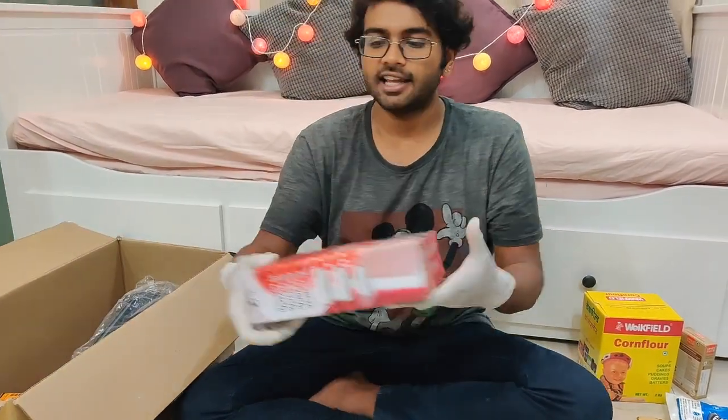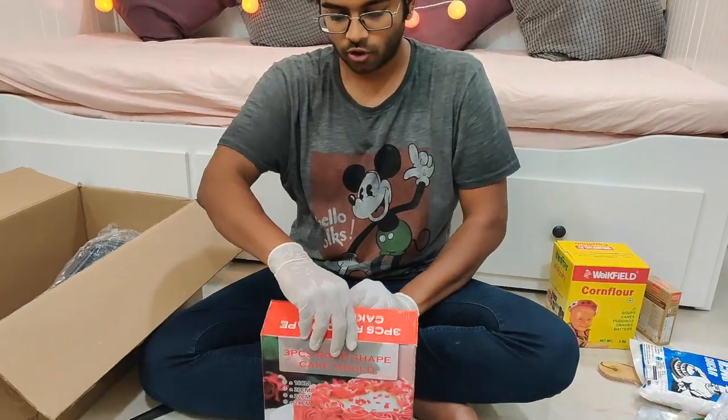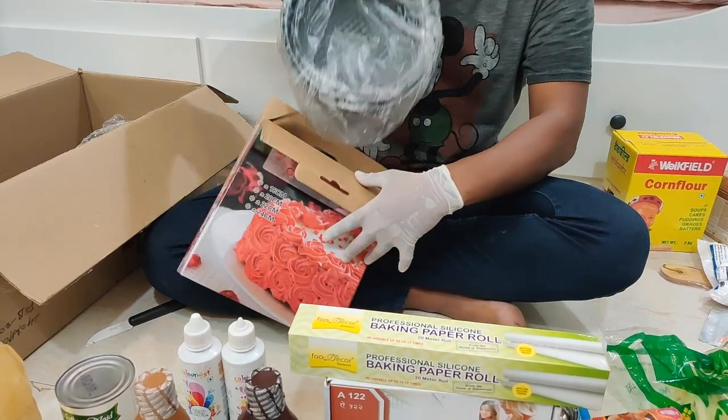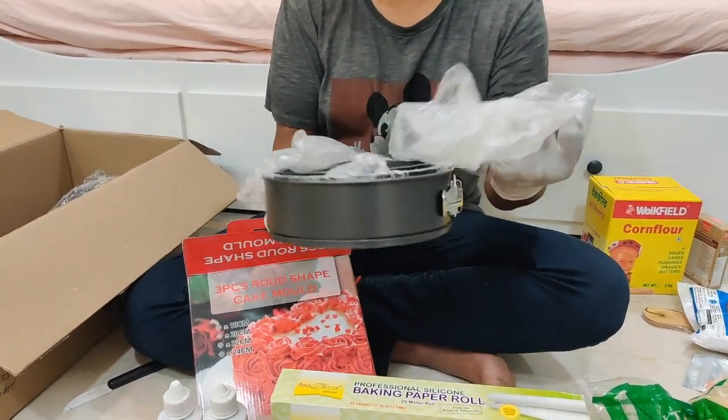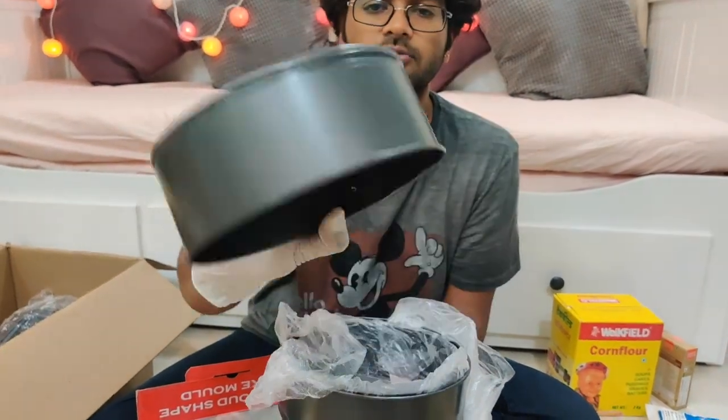Now these are cake molds. This is a 3-piece set. It's a cake mold, I'll just show you how they look. They are basically of different sizes. They're not square, they're round. And let me show it to you. So this is the smallest one. This is the size of the smallest one.